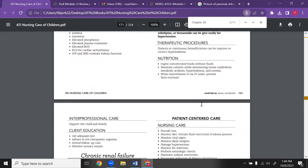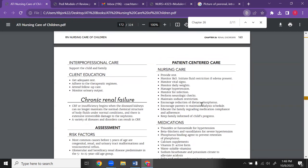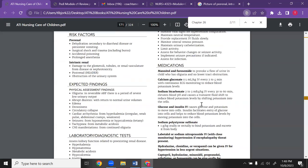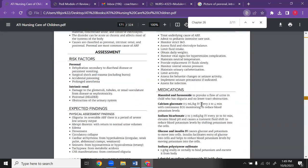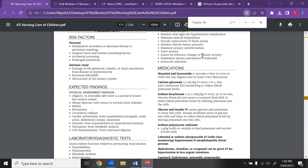Okay. Dialysis is continued. It could be and can be required to correct hyperkalemia too. Nutrition. Let's see. I don't want to repeat everything. Let's see. Support the child and the family. Adequate rest. Okay. All I see here is this. I see acute renal failure, prerenal, intrinsic renal, postrenal. What does it look like with the labs? Okay. What are you going to do for this person?